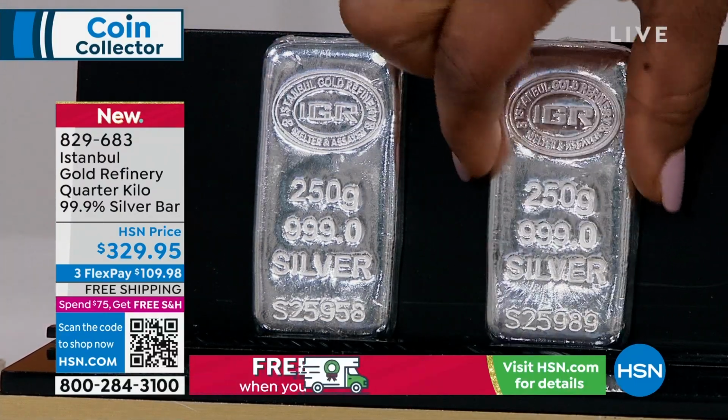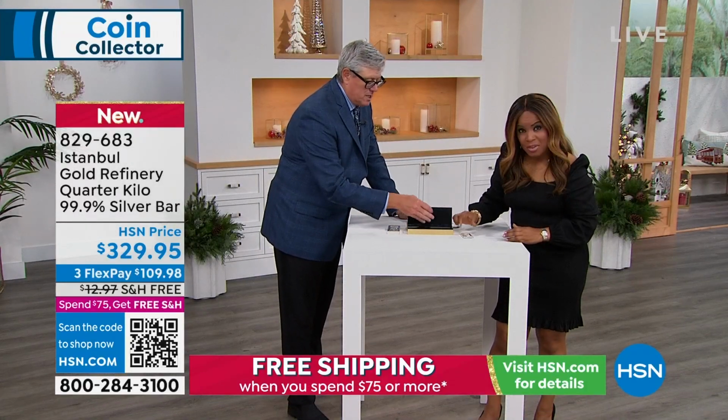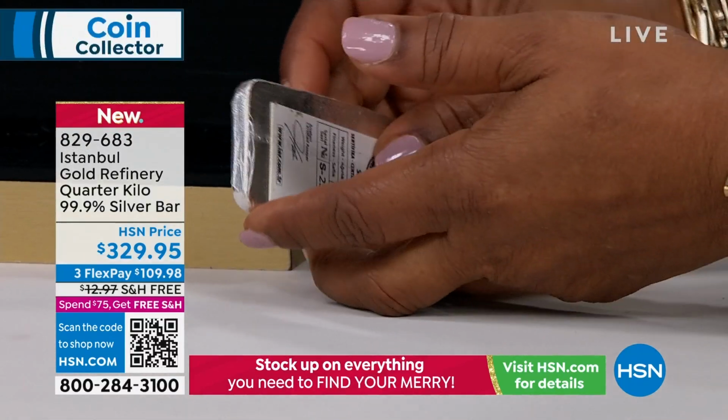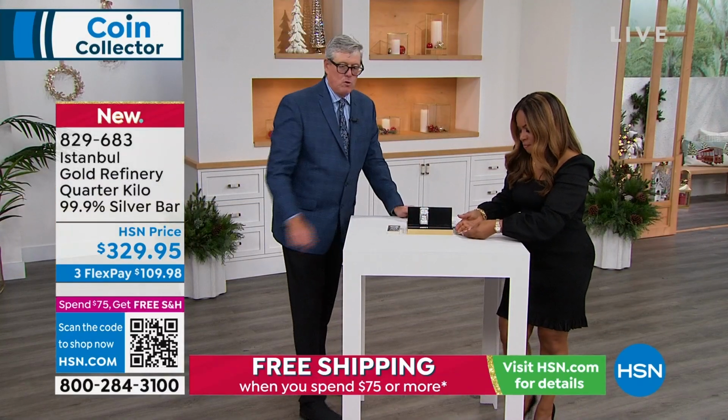That's over 1/2 a pound. Do you mind if I... No, that's the whole point. Listen to this. See, that also is substantial and significant. People get that and they assume that this is lightweight. And it's not. It's over 1/2 a pound of pure silver.